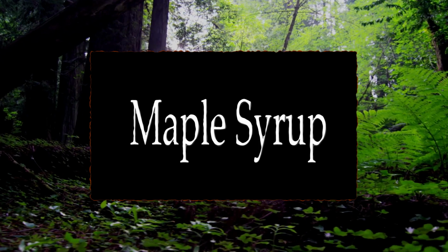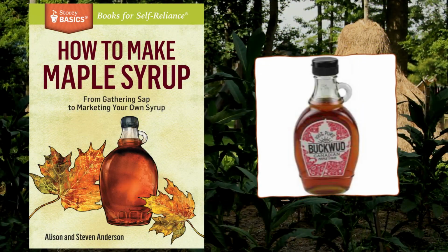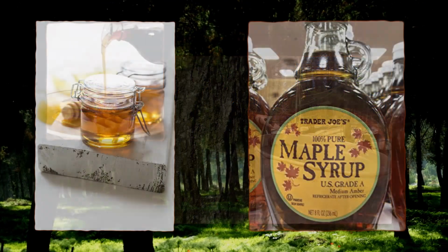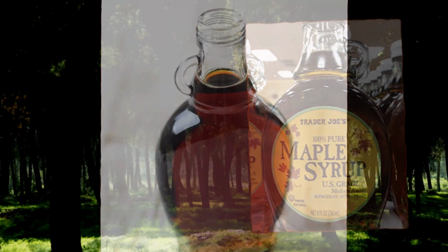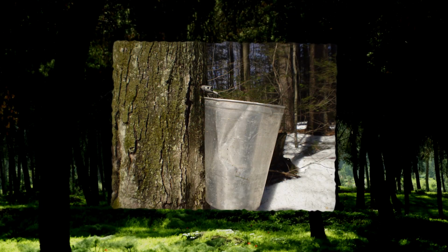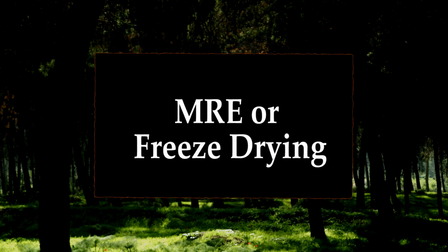Number 8, maple syrup. Just like honey, maple syrup's high sugar content keeps it from ever spoiling. It's best to be kept in a cool or dry place and in an airtight container. You can even freeze it. Maple syrup can over time develop a bit of mold on top, especially if it's not in an airtight container. But all you have to do is clean off the mold and then boil the syrup, and that will kill the bacteria.